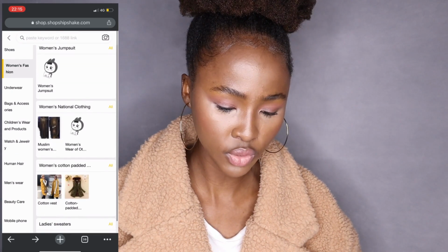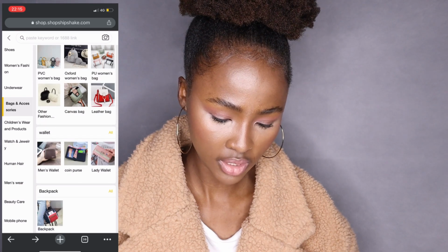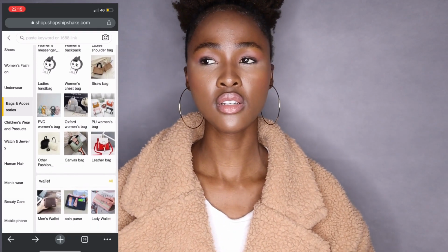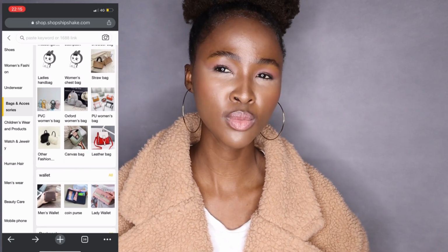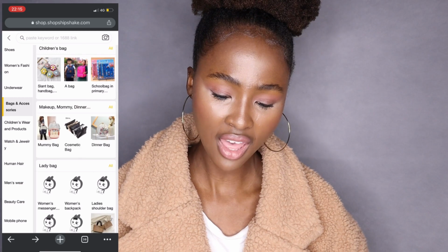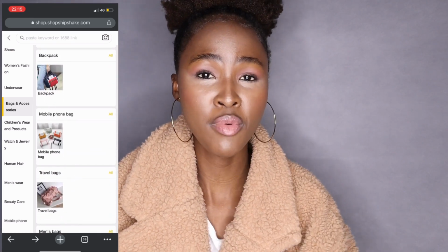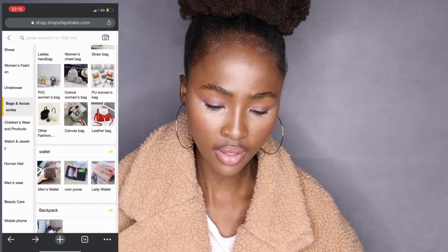Let's go to bags, because that's what I would normally buy. When you get to bags, this is literally everything that is at Interland. This is literally everything that's in Marabastad. Is it Marabastad? Yeah, or Small Street. They sell these clothes for hundreds of rands. Yeah, well, let's go there.